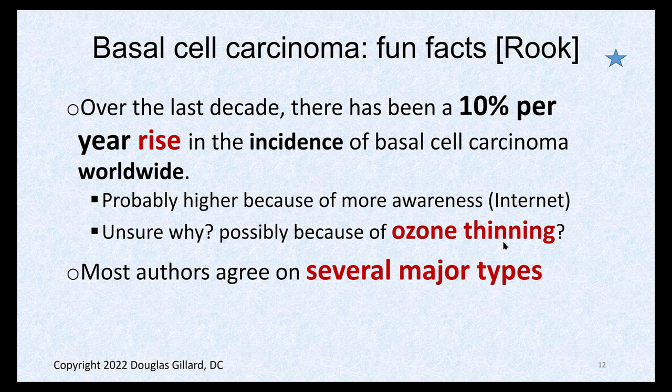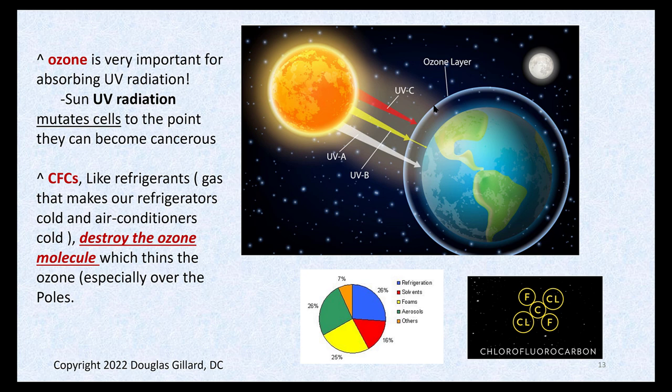Over the last decade, there has been a rise in all types of cancer, really about a 10% rise in basal cell carcinoma. We're not exactly sure, just like malignant melanoma. It's possibly a thinning ozone has to do with this. Remember, we talked about the ozone slide last year, but ozone is a protective layer of molecules that float around in the atmosphere, and they absorb these cancer-causing UV types of radiation from the sun.